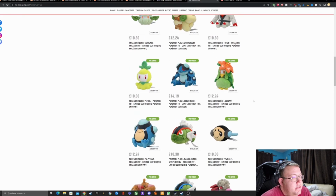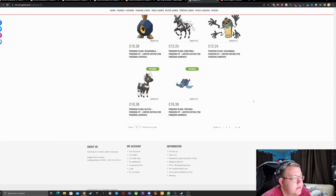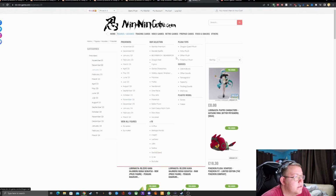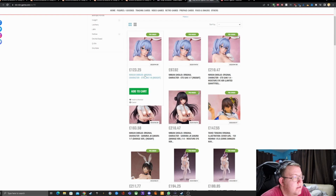A lot of plushies, a lot of Pokemon stuff. That'll probably be from the new Pokemon game that got released on Nintendo Switch. Yeah, it's gonna be too much really. Let's have a look at just the 18 plus to see if there's any native Union figures or anything like that that are interesting. Nikan Shoujo original character.